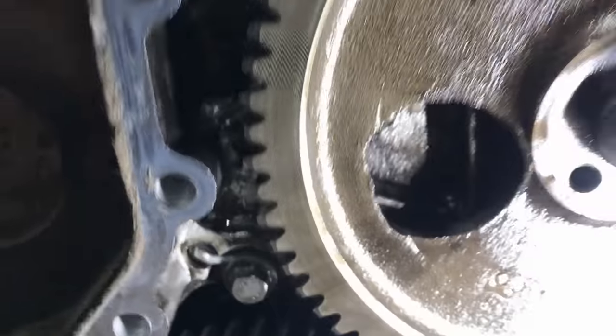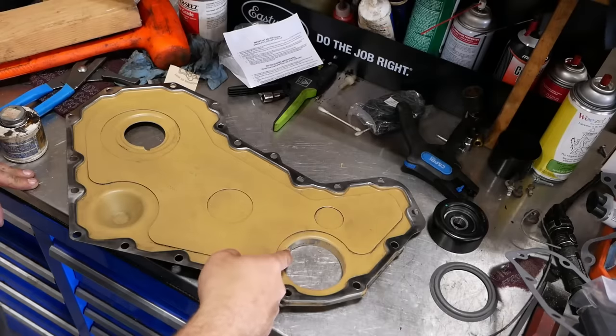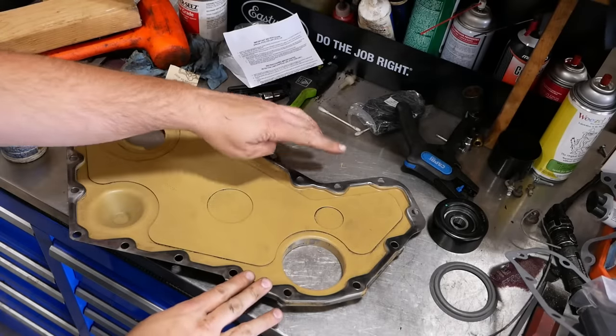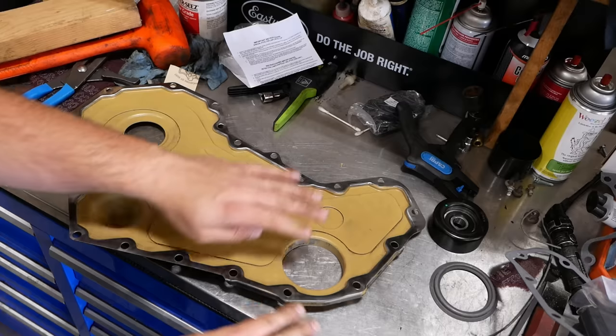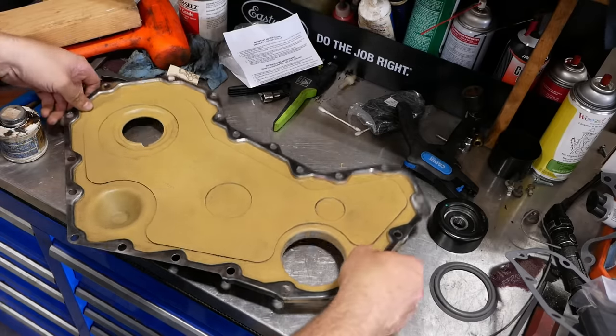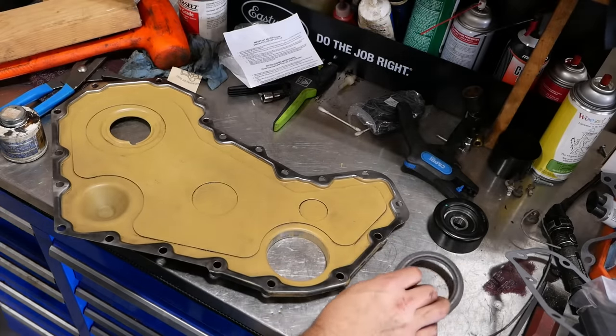All right, clean it up, put it back together. We're all done. I knocked out the old seal and cleaned up the cover. The original gasket is installed on top of the paint. I prefer to scrape the paint off and clean that right down to bare metal. So I think we're ready to start putting this back together.